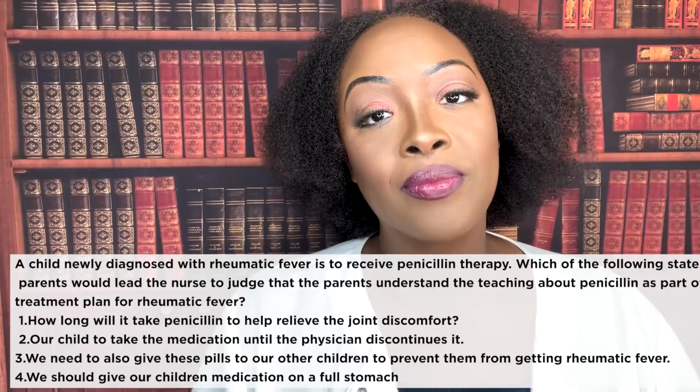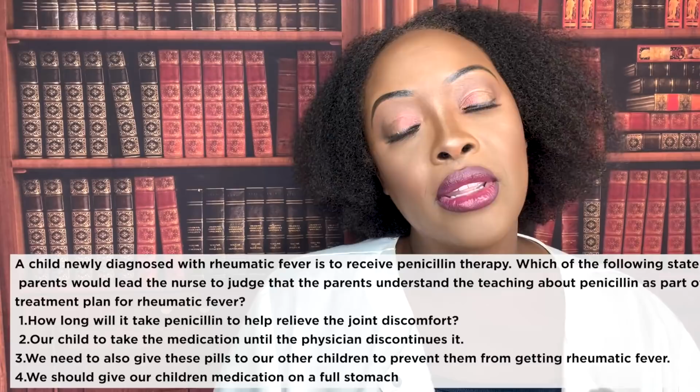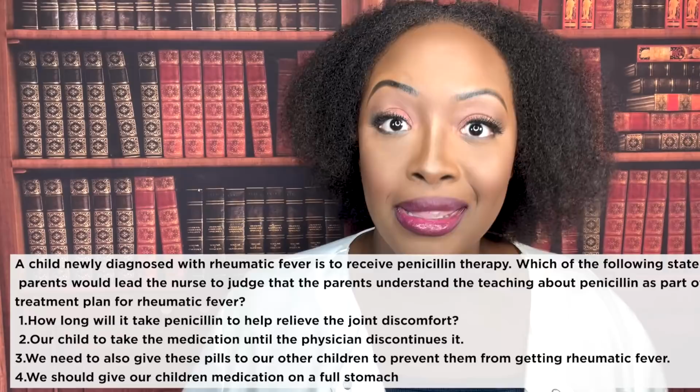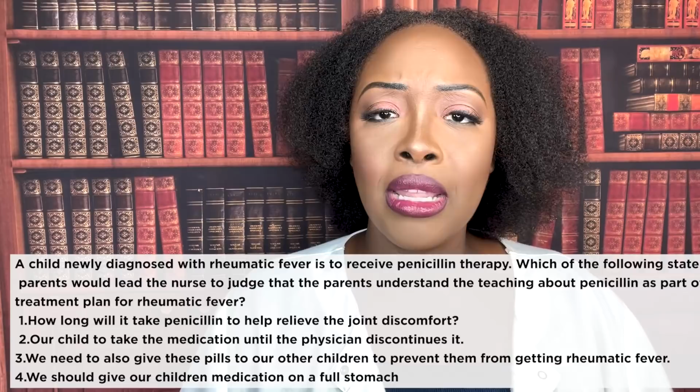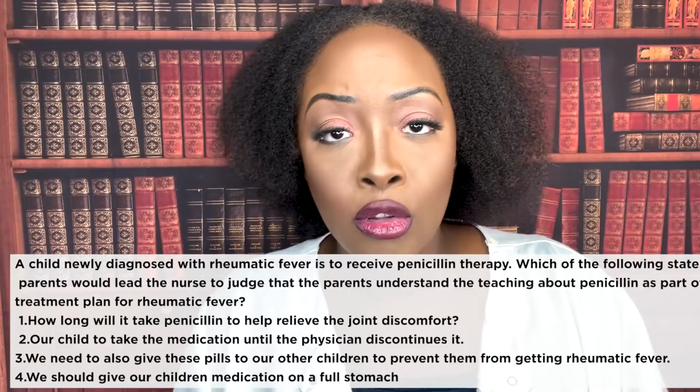And guys, the correct answer is two, our child should take the medication until the physician discontinues it. So the reason that this child is getting penicillin for rheumatic fever is that penicillin, which is an antibiotic, is supposed to kill that strep that's causing the inflammation and this reaction that's happening in the patient's body. That's why they're getting the antibiotic, okay? Because remember, guys, with rheumatic fever, this is an autoimmune disease where basically the patient's own immune system is causing the issue. So that's why they're getting the antibiotics to kill that strep that's causing the chain reaction.